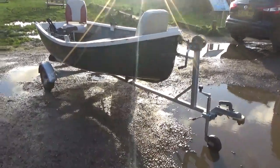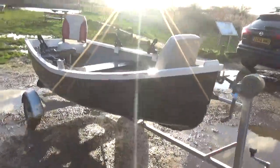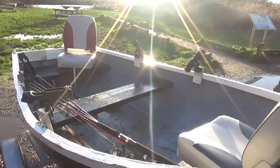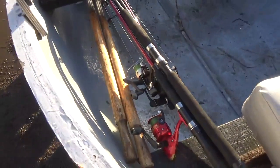Okay guys, finished fishing now, boat's back on the trailer, just ready to get it prepped and go home. We had a good fishing session. Had two pike in total. Only little small jack pike, but hey, a fish is a fish.